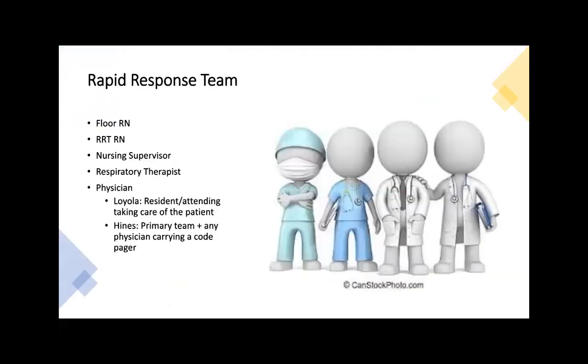So who's on the team? Usually it's the floor RN who calls a rapid response. It doesn't have to be, but most of the time it is, just because they're with the patient more frequently. There are ICU nurses, a lot of them are here, who come to the rapid responses afterward. There's a nursing supervisor and a respiratory therapist at these rapid responses too. If you're at Loyola, there's often a chaplain.